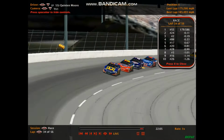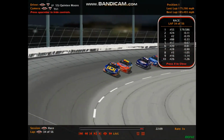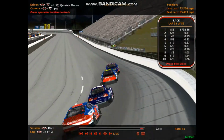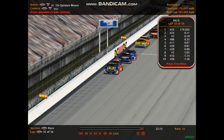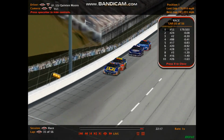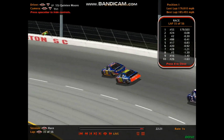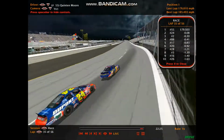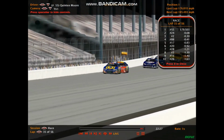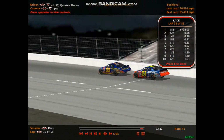Chevrolets running first and second, Dodge running in third, Ford in fourth, and a Ford in fifth, with Joshua Osborne being the leading Pontiac right now in 6th place. Sanford again looks inside of Moore for the top spot. Not quite yet as they go into turn number 3 now.